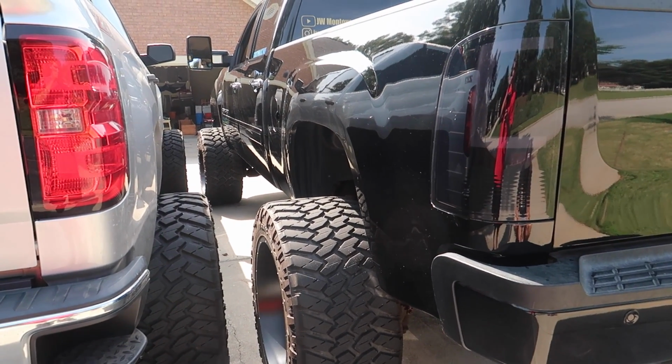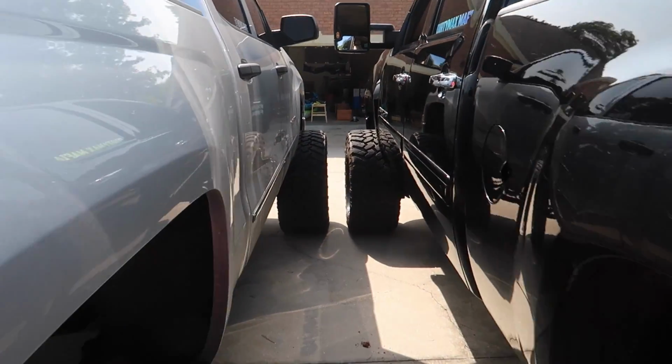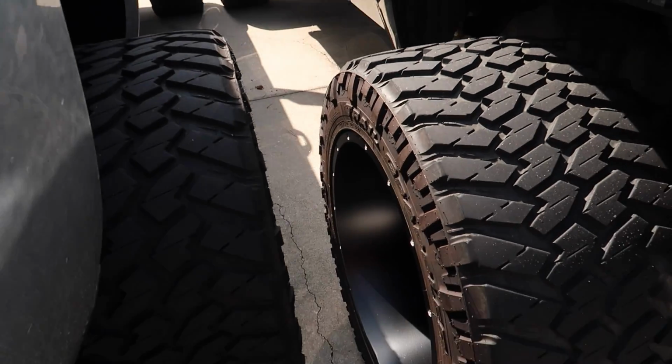Your truck's longer, too. It is. Look at that. 2500 beds are longer. So we've got your wheelbase. Altogether it is longer.